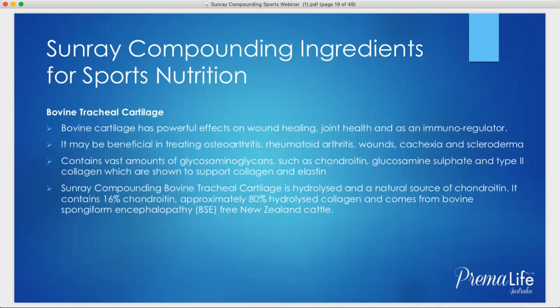It contains 16% dry weight of chondroitin, approximately 80% hydrolyzed collagen, and comes from BSE-free New Zealand cattle. Did I say Australian before? Yeah, we used to get it from New Zealand. We now get it from Australia, and that's true. This is from an old study. Beg your pardon.